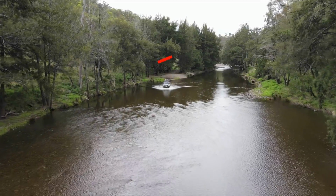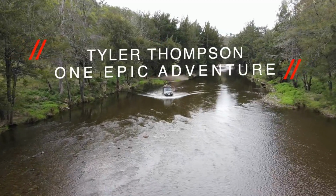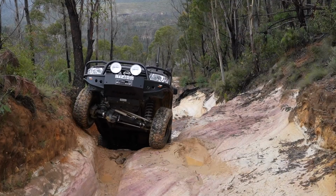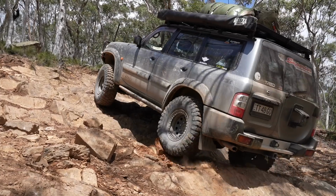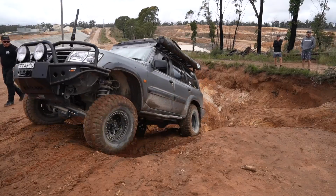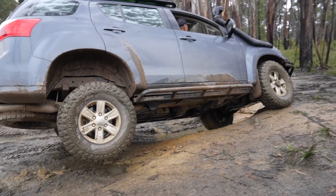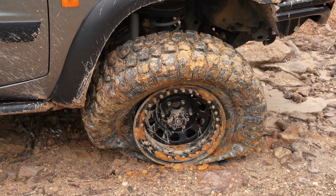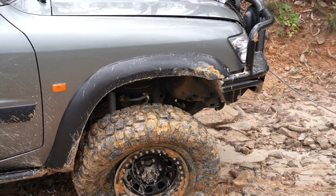Dude, get out of here. What the hell was that? As you can see, that's not how a tyre is meant to look.